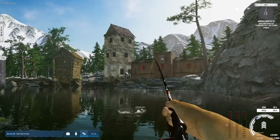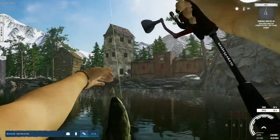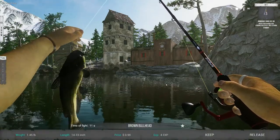This tackle is a bit large for this fish. Little bullhead.